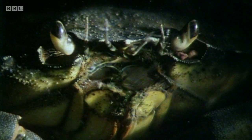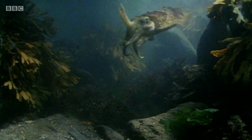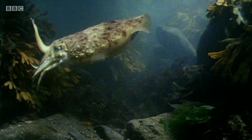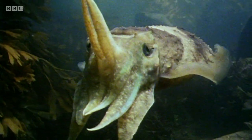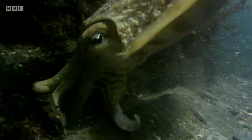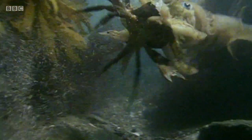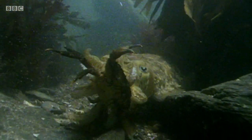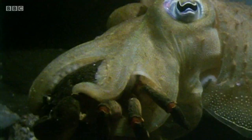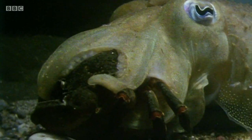At high tide, the rock pools are sometimes visited by another mollusk. But this mollusk couldn't be more different from its relative, the sea slug. It is a fast-moving killer, the cuttlefish. Cuttlefish belong to a class of mollusks called cephalopods and are widely considered to be the most intelligent of all invertebrates. I think they are the ultimate rock pool predator.